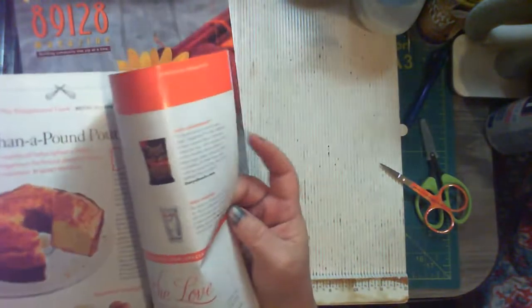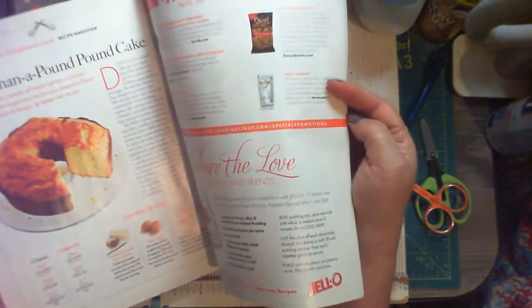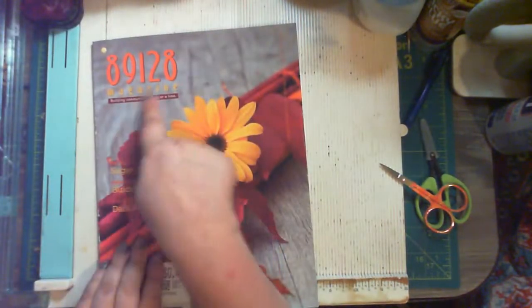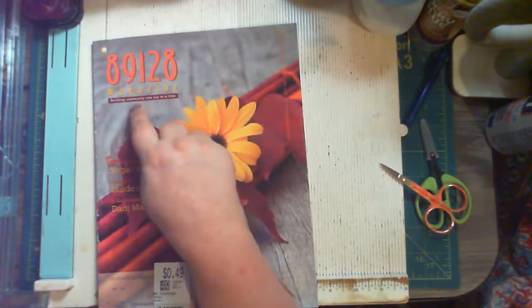Looks like it'll be fun. Less than a pound cake. Well, what's the point of that? That's false advertising. And then here's another one, 89128. That's one number up from us. We're 89129.